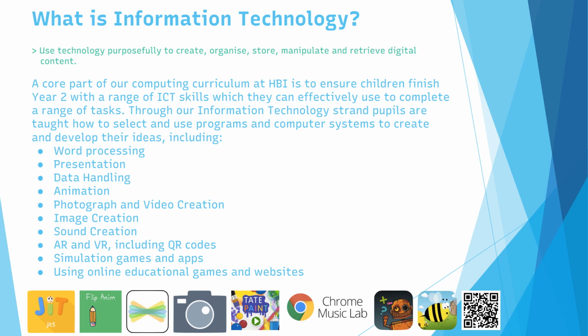Your child will have the opportunity to explore a range of IT software to help them create, organize, manipulate, store, and retrieve digital content, including through the use of the internet.